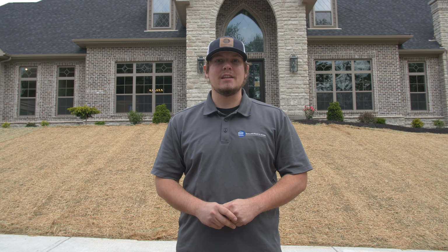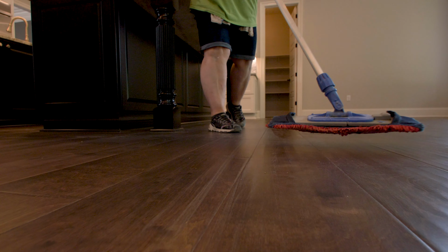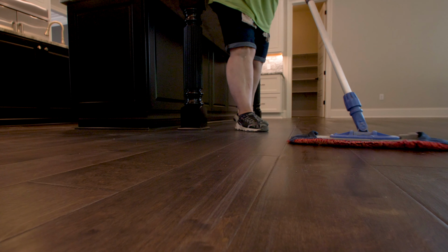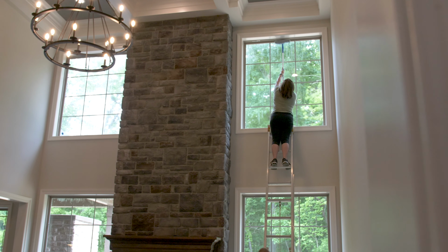We're back here on site for our final week of work at 1000 Goldeneye Drive in Mallard Pond. A lot of things happened during this final week to really pull this house together. We have professional cleaning crews in the house cleaning from top to bottom. We have a window washing company hitting the outside and the inside windows.